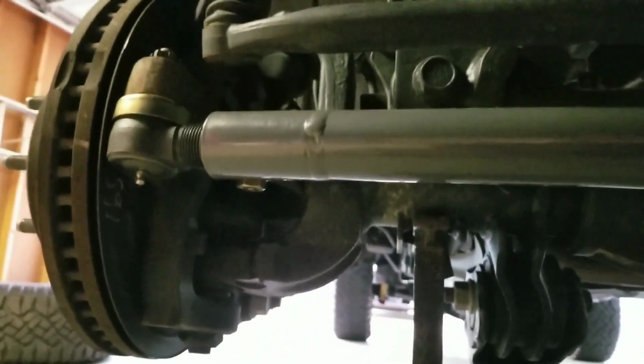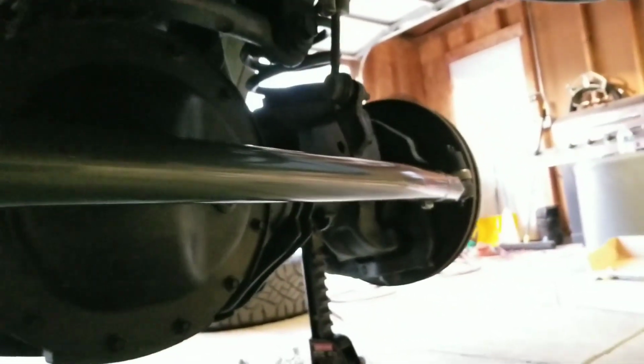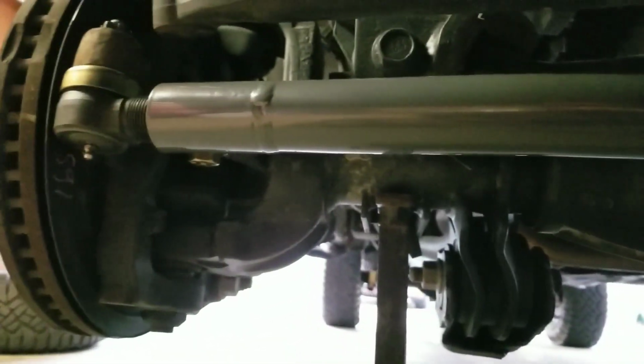But look at that though. Look at that tie rod though. Damn, that branch just busted off. That's sweet, isn't it? Look at this. You got the lock nuts, and then you got your self adjuster right here. You can adjust this right here, single side, nice and easy.